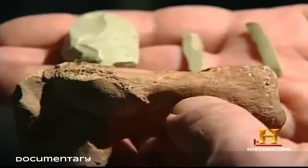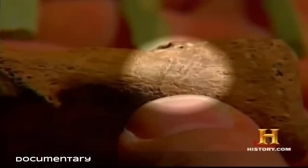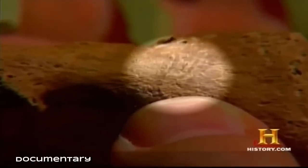Recent finds in East Africa have uncovered broken animal bones that have cut marks on them. And this is a strong indication that human ancestors back 2.5 million years ago were actually using stone tools to physically remove meat from these animal bones.